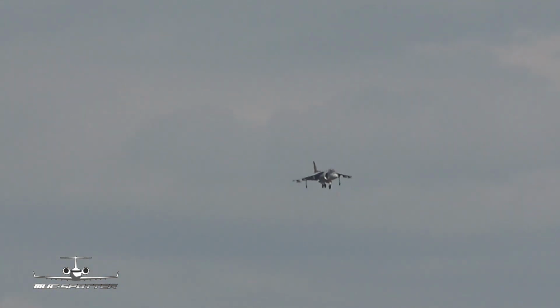The two pilots for that demonstration, Lieutenant Andres Medina and Commander Manuel Rodriguez Guiner, both from the 9th Squadron of the Spanish Navy at Rota on the McDonnell Douglas EAV-8B Harrier 2 Plus.